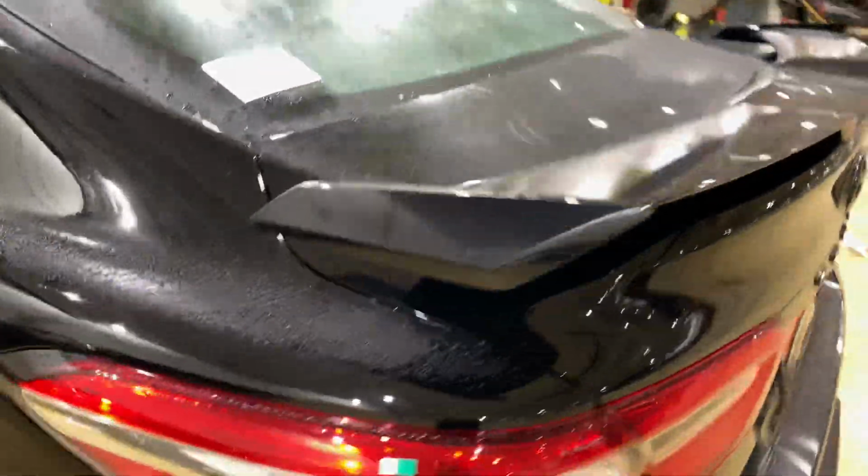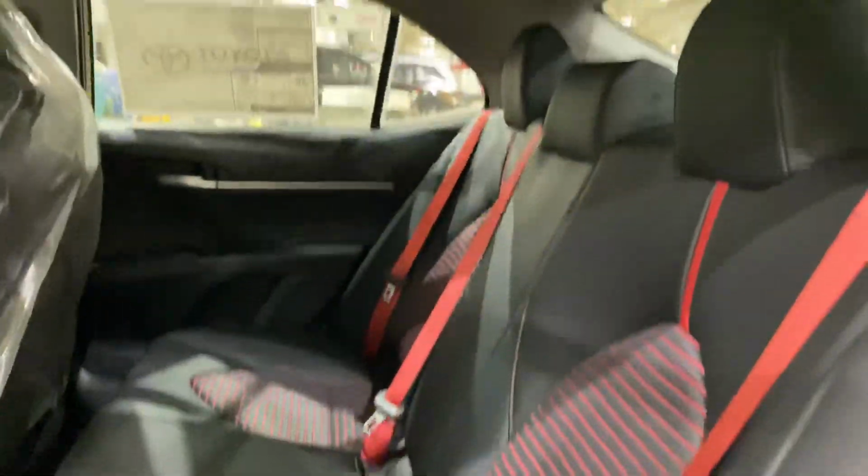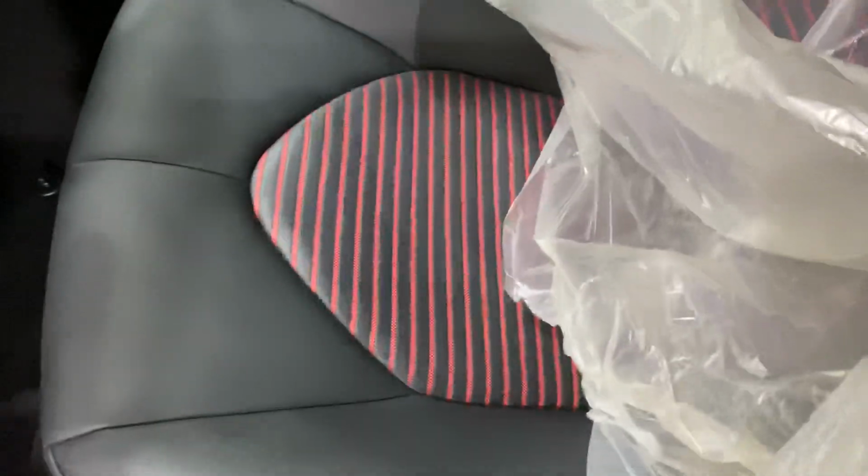Love it or hate it spoiler. Red racing seatbelts. And we do also have TRD headrests in these cars. Nice interior. We'll start up.